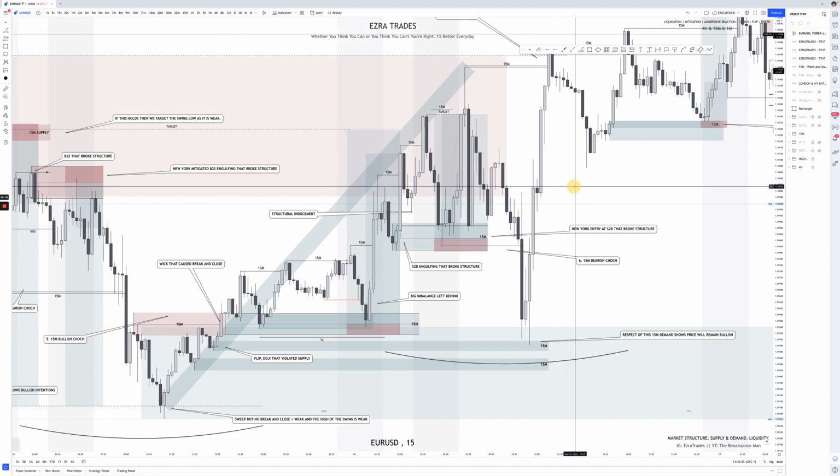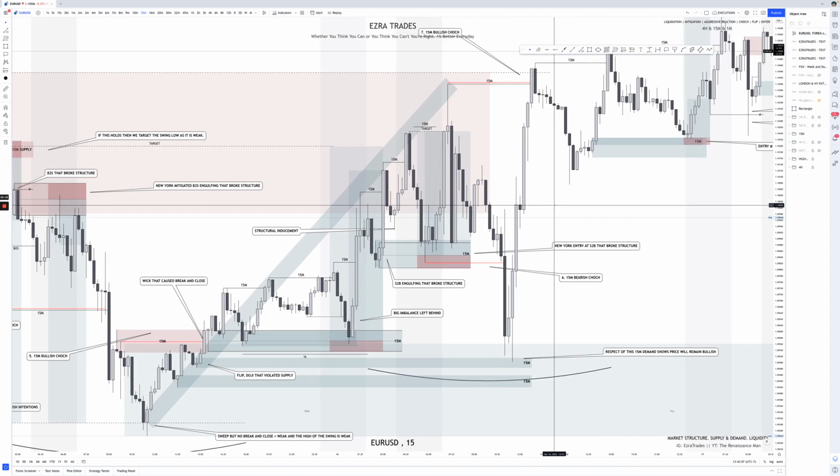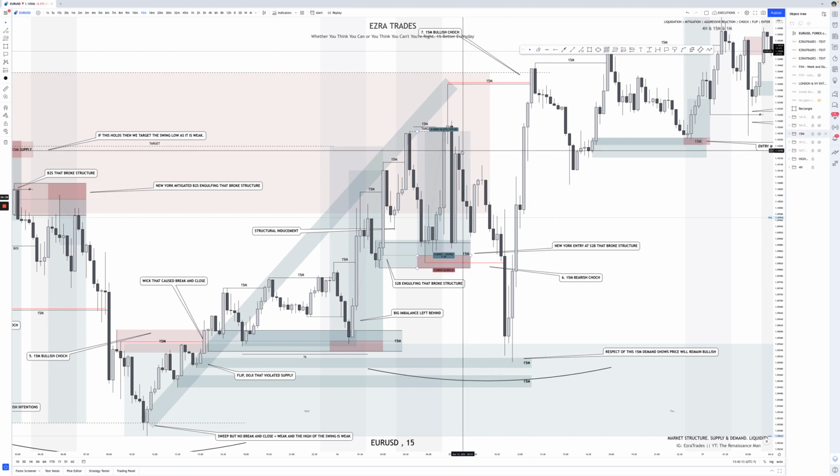This is during the off session, so we are not trading that. We did not get that entry. We are obviously not going to set limits on that when we're already all the way up here trading these POIs. Now, what this tells us is we have a respect of this 15-minute demand, and it shows that price is going to likely remain bullish.